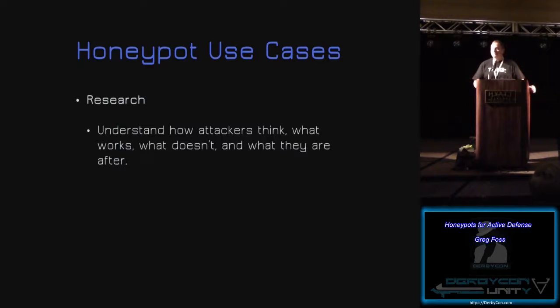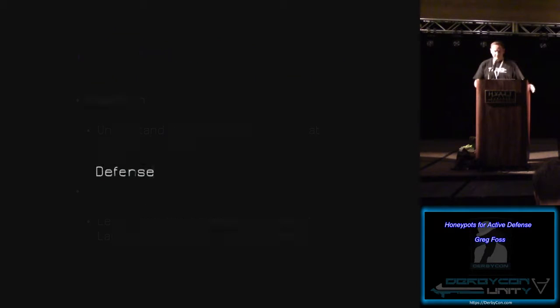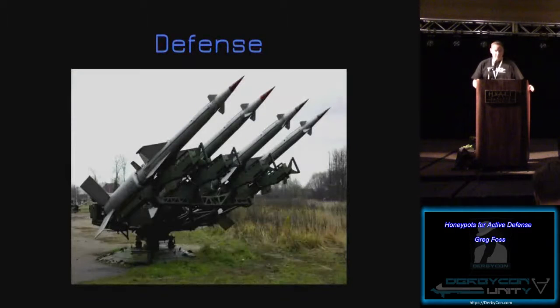So what are some use cases for honeypots? Primarily research. This is how a lot of those threat lists are generated. This is how a lot of companies out there generate data to help build better rules for their products. But defense is primarily where we're going to focus today, and that's using honeypots in a way that not a lot of companies are doing right now. So, defense.